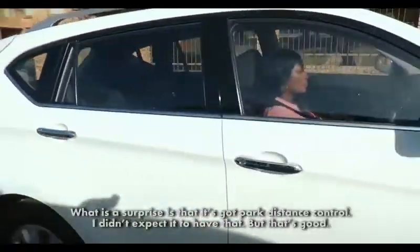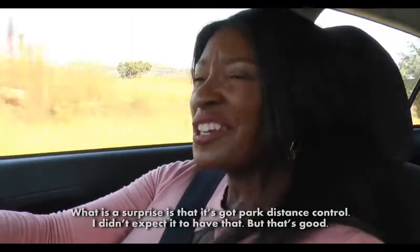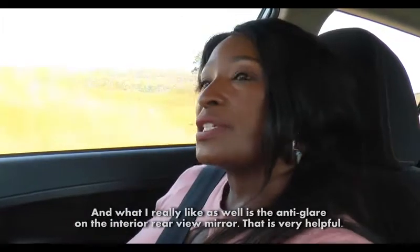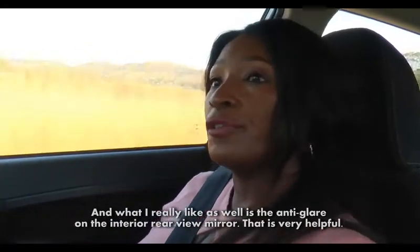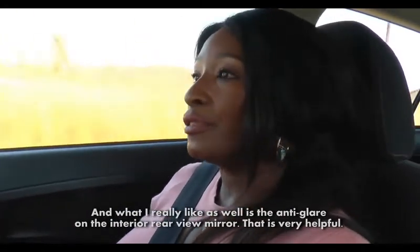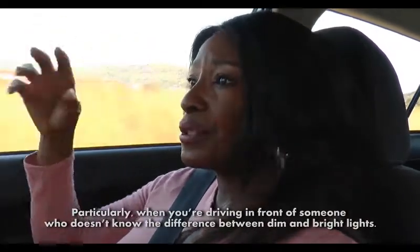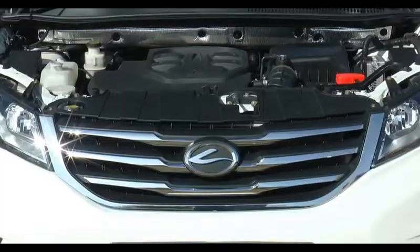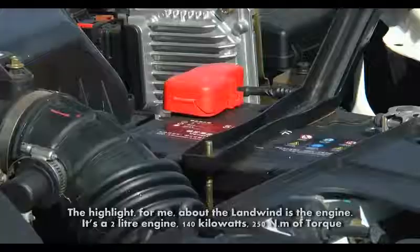What is a surprise is that it's got park distance control. I didn't expect it to have that, but that's good. And what I really like as well is the anti-glare on the interior rear view mirror. That is very helpful, particularly when you're driving in front of somebody who doesn't know the difference between dim and bright lights. So the highlight for me about the Landwind is the engine.